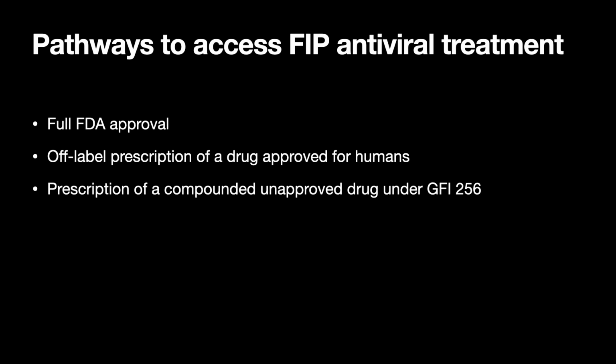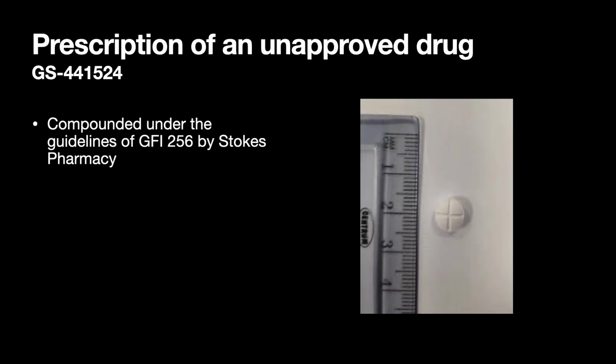under GFI 256, which is how we are getting access to GS 441524. In the US, GS 441524 will be compounded and available for prescription through Stokes Pharmacy. Stokes is partnering with Bova, a pharmacy which has been providing compounded GS in Australia and the UK for a while now, under a similar regulatory path known as the veterinary cascade.